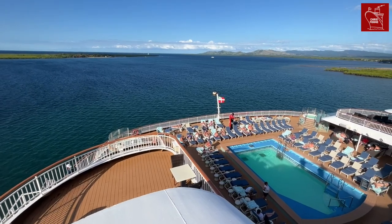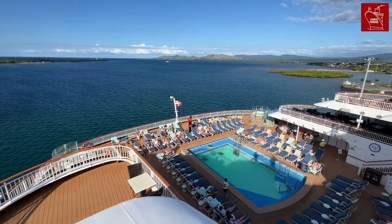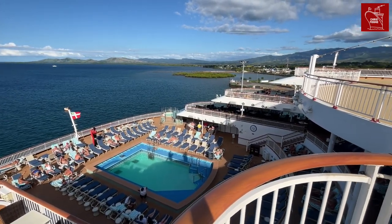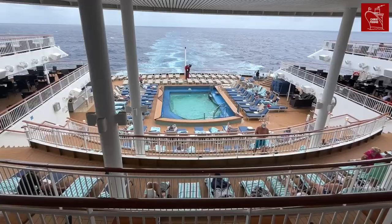If you like to be outdoors and fancy a drink, there's plenty of choice. Spice H2O is found at the aft end of deck 10, perfectly positioned to provide relief to parched patrons taking in the sun or swimming in the pool.